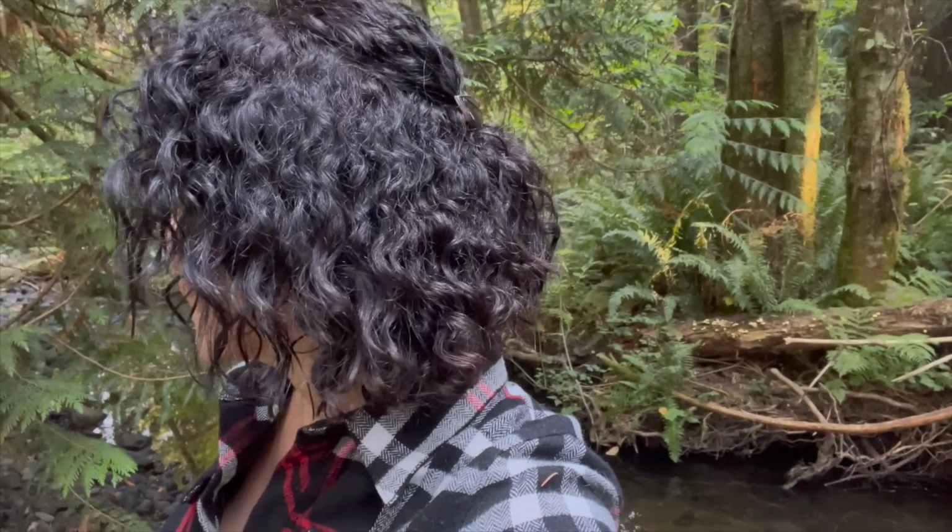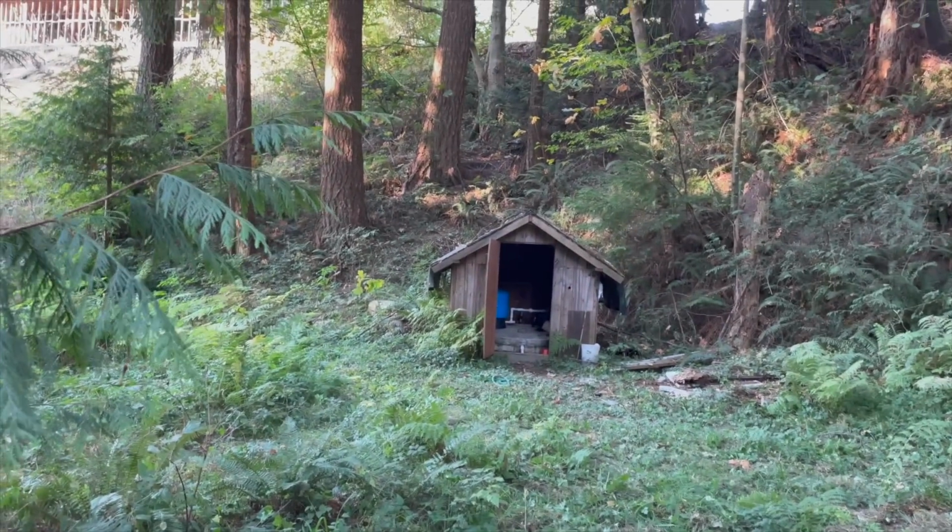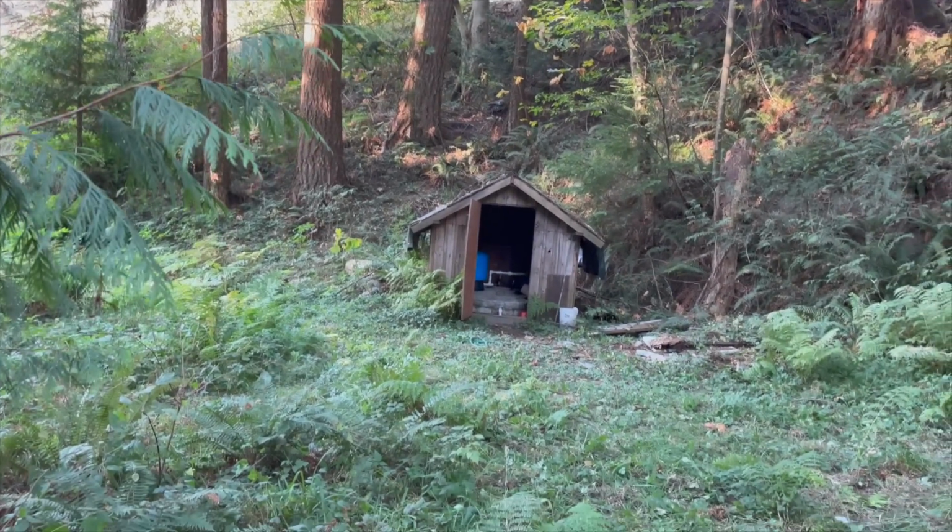For the winter months. But it's just so pretty, and it's just right below the house. That's the well house for the irrigation well. If that's not spooky, I don't know what is.